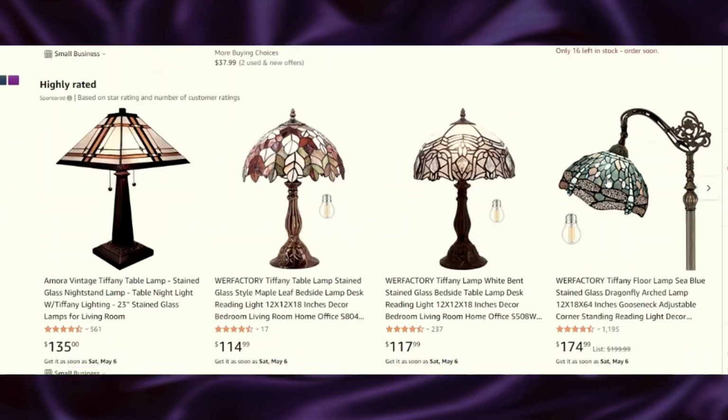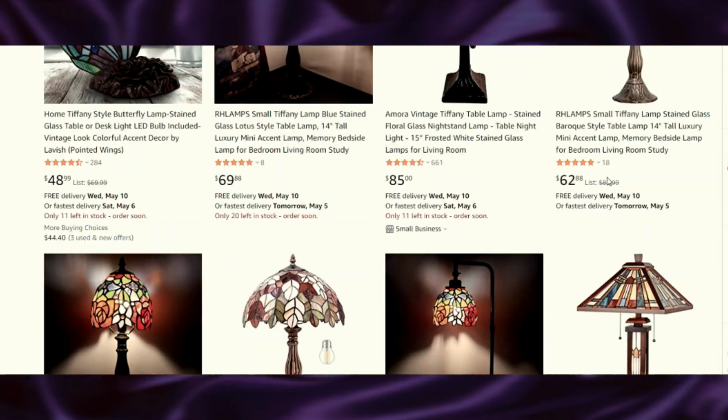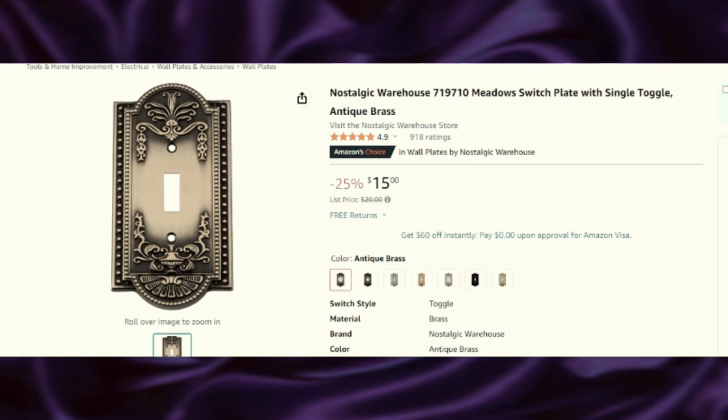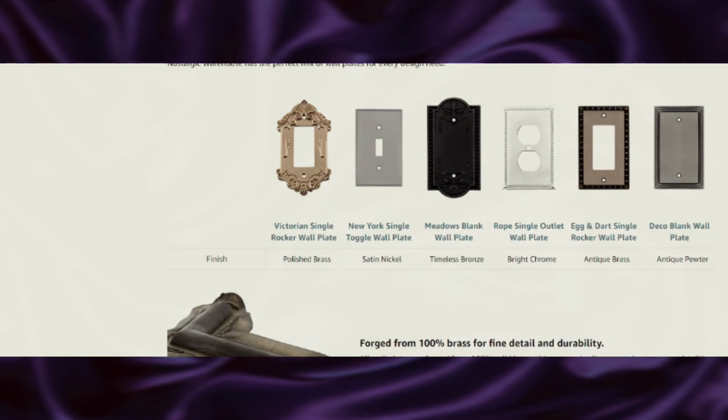I also had to reconcile this vision with my budget by being selective with bigger purchases, rummaging through antique stores and sale bins, as well as recycling as many pieces as I could that I already had.